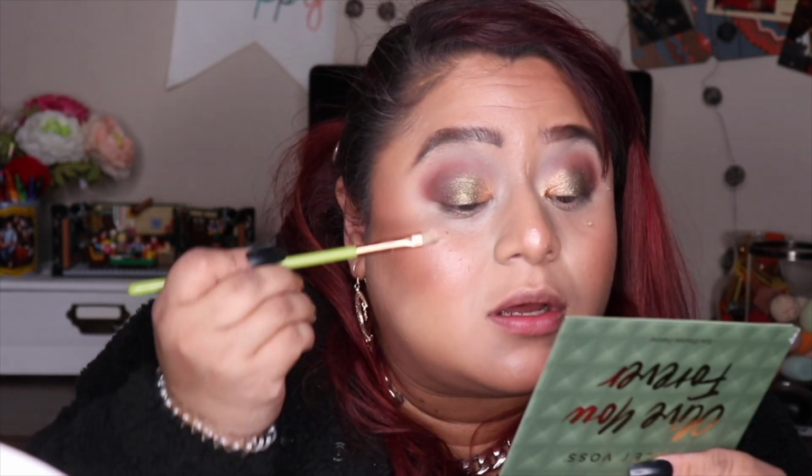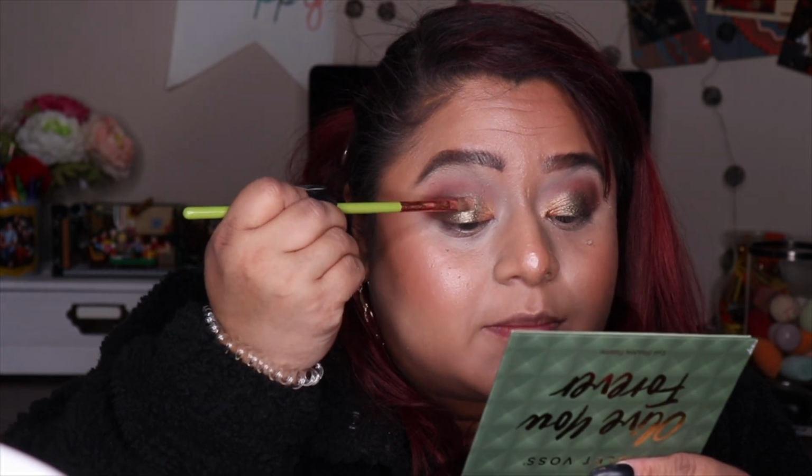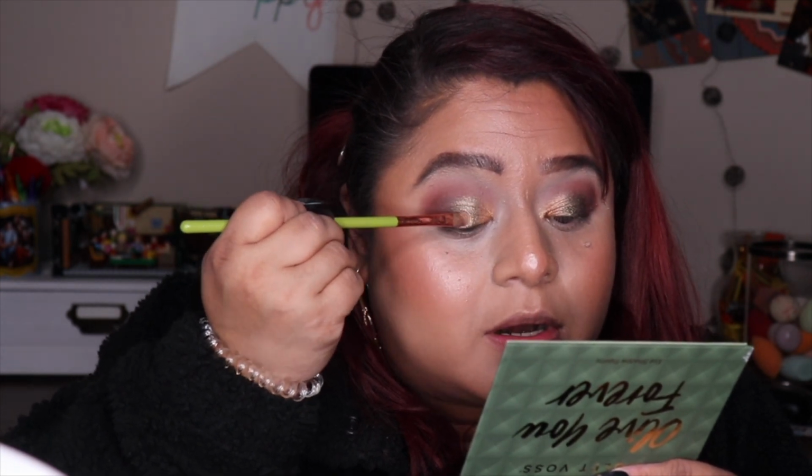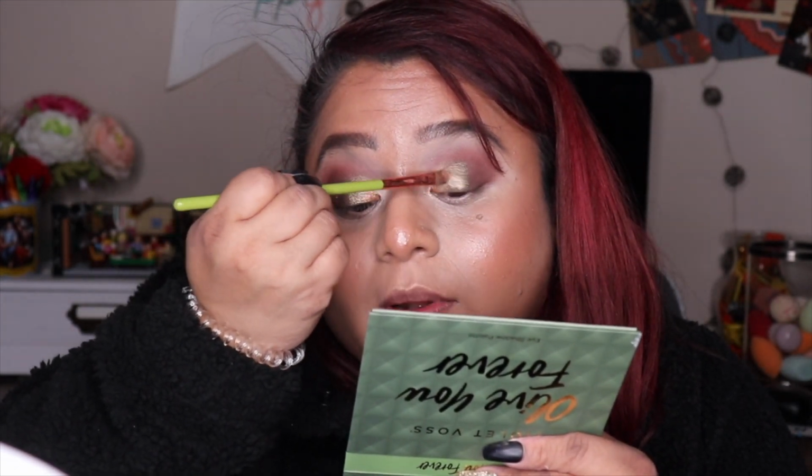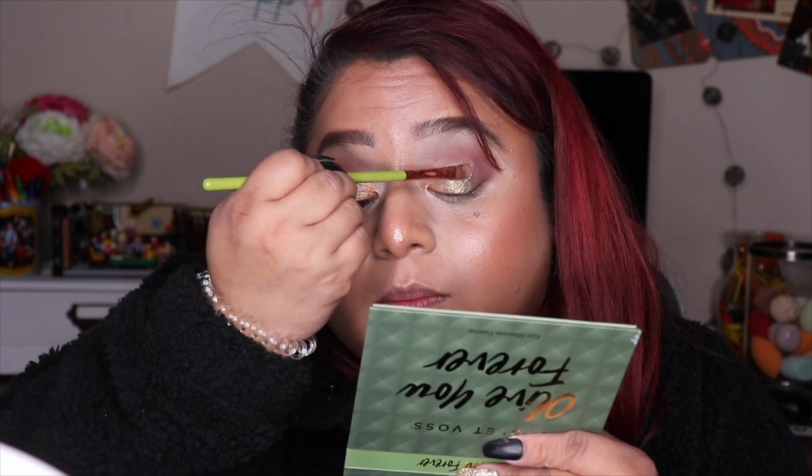I'm gonna go ahead and grab a little bit of the shade Lovebird and place a little bit over top of the center of where I put that Olive Me color and see if it makes it pop up a little bit better. Yep, I like that a lot better. These ones I didn't have to wet to make them pop up a little bit more. That green shade is pretty, but it doesn't pop as much as the other shade. And there you have it.